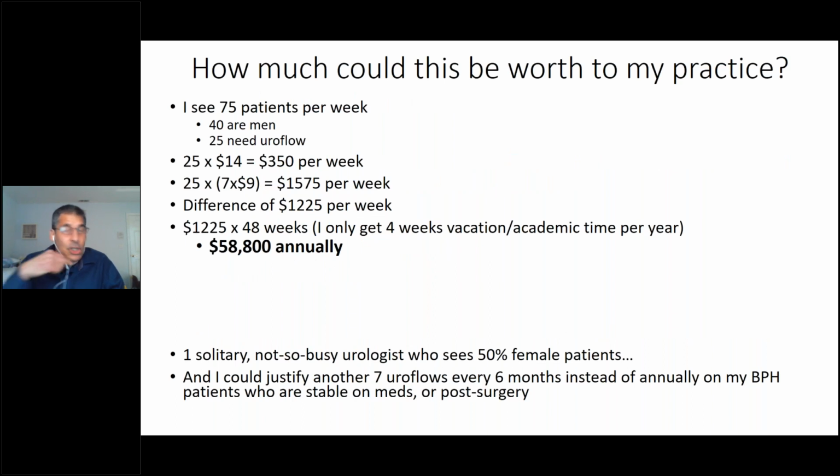So how much could this be worth to my practice? Well, I see 75 patients a week, 40 are men, the other half are women. I'd say about 25 get a Uroflow. So 25 times $14 is about $350 a week.